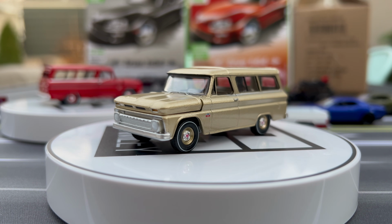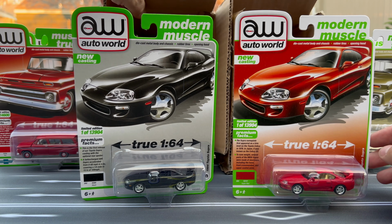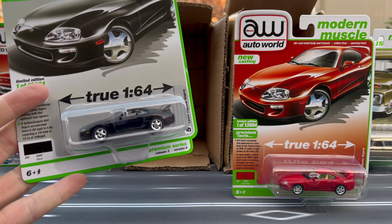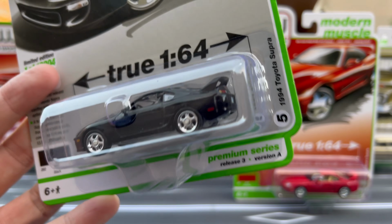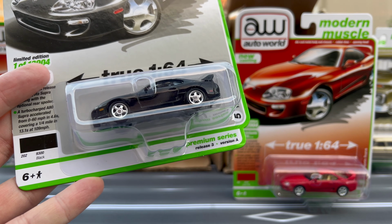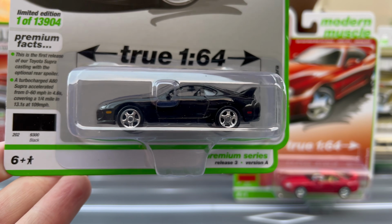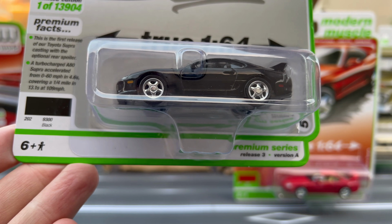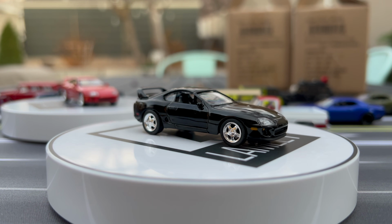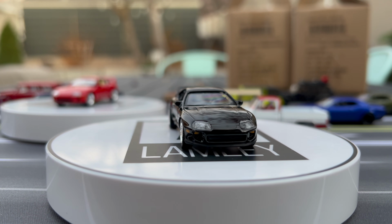All right, let's finish off with the Supra. When I first showcased this mix, or the last mix with the Supra, it was the wingless Supra, the super stock standard Supra. A lot of you were like, where's the wing? Well, here it is. Outer World always intended to go wing or no wing with the Supras, do these variations. That's what Outer World does, is do these several versions. So here we go. First version, A version in black. This is the first release of our Toyota Supra casting with the optional rear spoiler. It's how we see the Supra these days, right, with the rear spoiler, but occasionally you'll see a classic one without it.